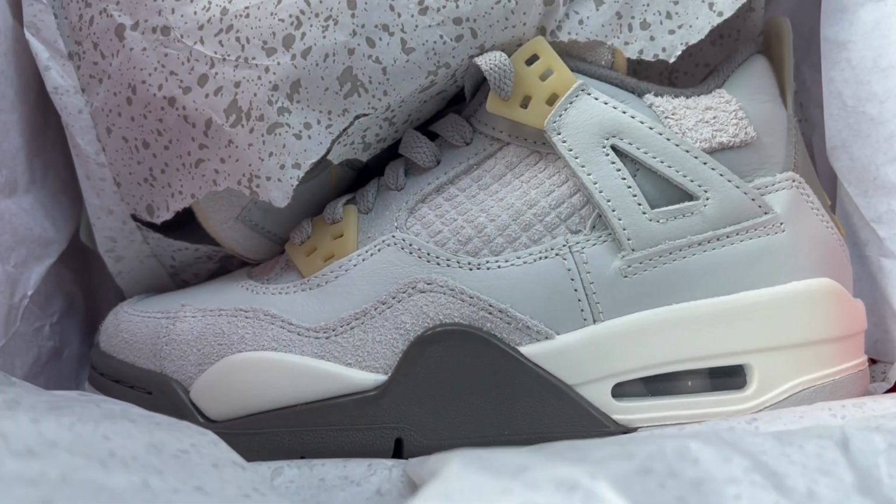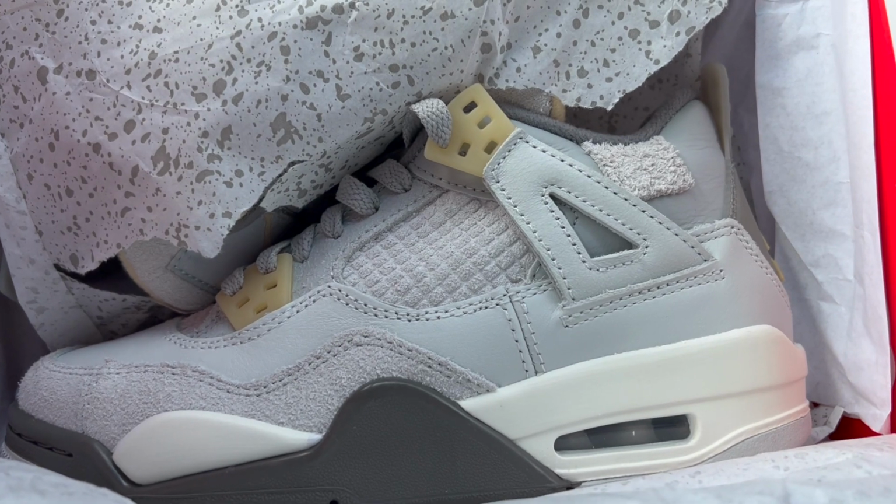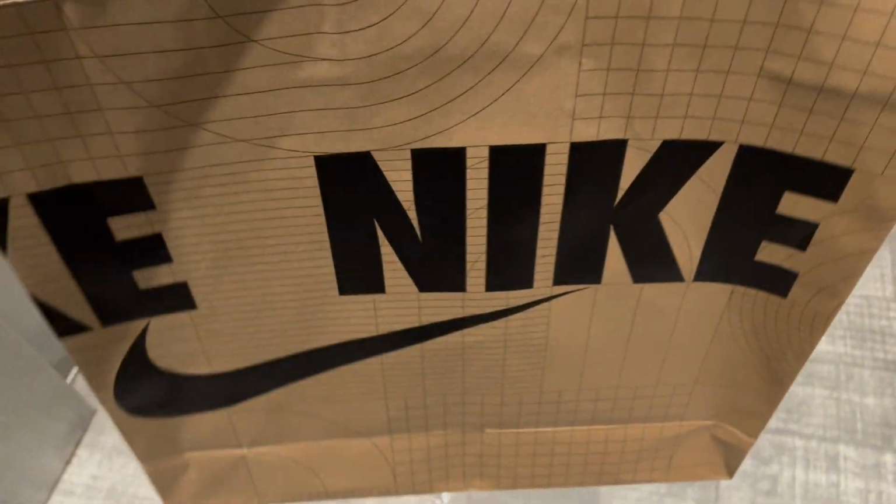Here are the crafts so y'all can see, 135 for these, not bad, but market, we can sell these on the market in deals for like 110, so it's a win. There we go, secured. Let's unbox them now. Pretty happy about that. Shout out Nike.